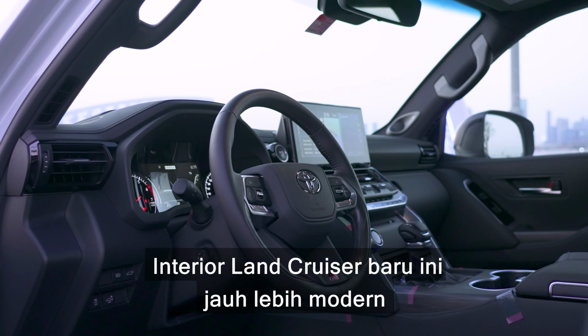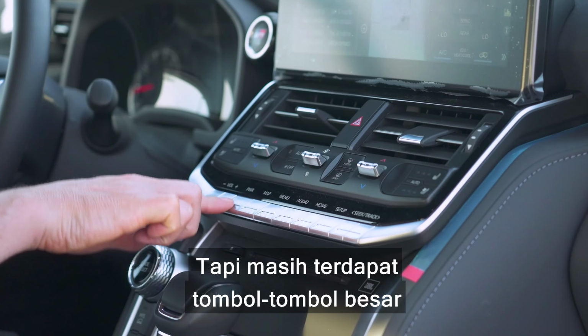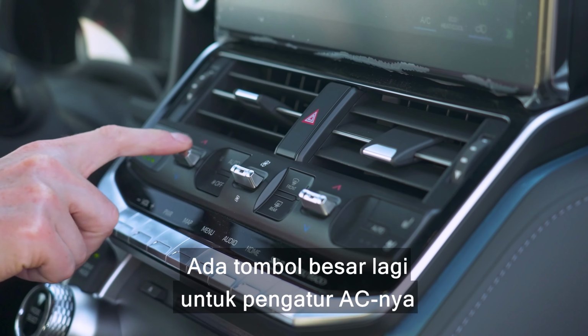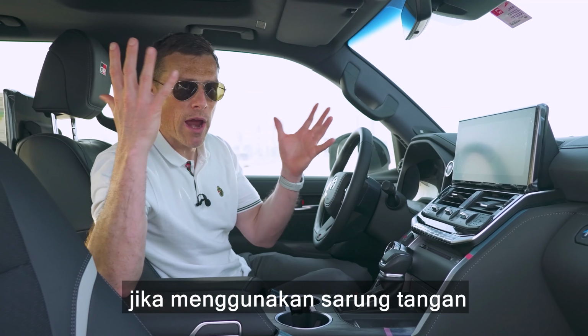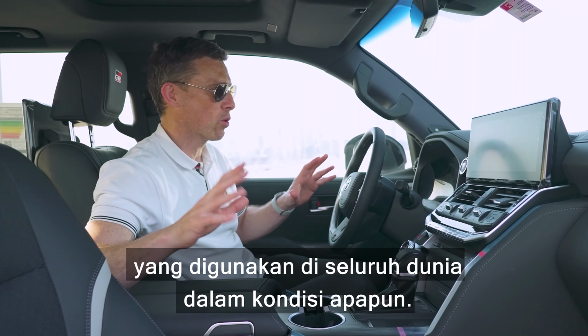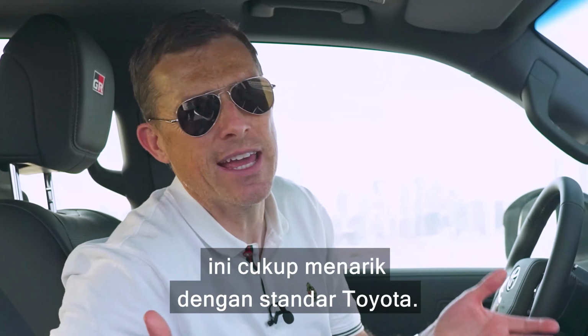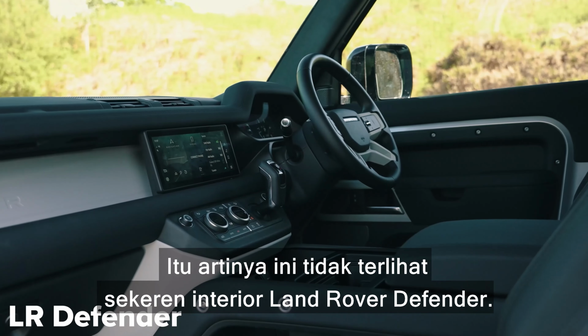This new Land Cruiser is way more modern here on the inside compared to its predecessor. But you've still got some big chunky buttons to actually operate the infotainment system. You've got big chunky buttons again for the climate control, which is handy. It means that you can actually operate them if you're wearing gloves, because these are supposed to be vehicles used throughout the world in all conditions. In terms of the design, it's fairly interesting in a Toyota sort of way. And by that I mean it doesn't look as cool as a Land Rover Defender's interior.